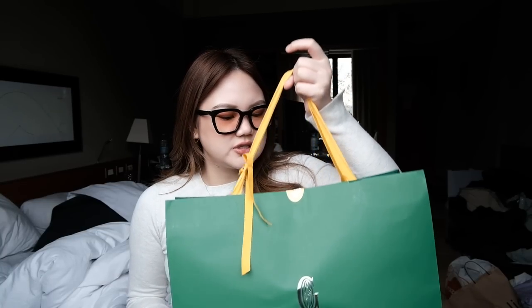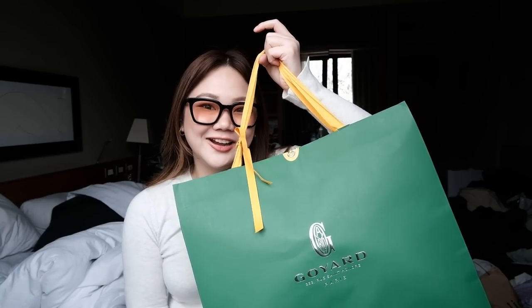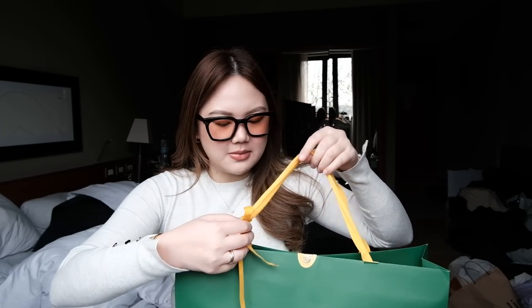And last but not the least, we were able to finally get something from Goyard. If you guys have watched my videos in the past, you know how much I love Goyard. Super gusto ko kasi yung weight nung bag nila, like sobrang gaan, mabilis ma-fold, fits a lot, it's very practical. And ayan, it's actually my first time to buy from their store kasi usually I just buy online from other sellers, but it's finally here and I was able to get something matchy with my mom.